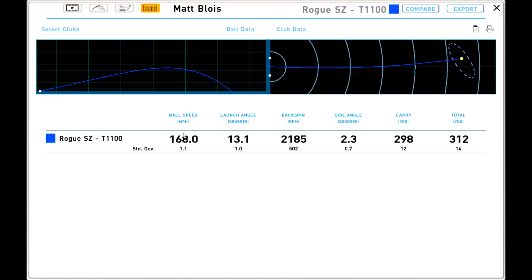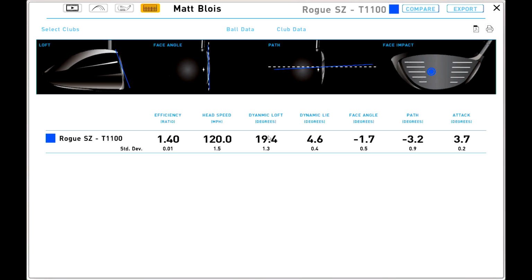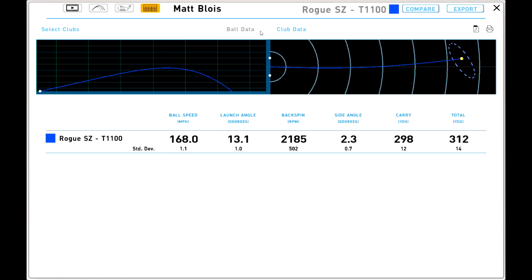Now, I know you more to be 170, 172 when you're hitting your normal draw. Yeah, so I guess the compression factor was lowered a little bit because the face is being delivered a little more open. So we lost a couple mile an hour. Dynamic loft's a fraction on the high side, and I'd probably like to see that around 17 with you to produce a little bit more ball speed. But all in all, from a ball flight perspective, you were starting it online, just drifting it back to the left side.